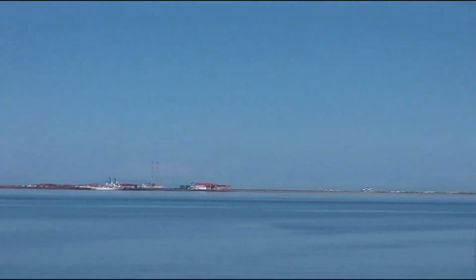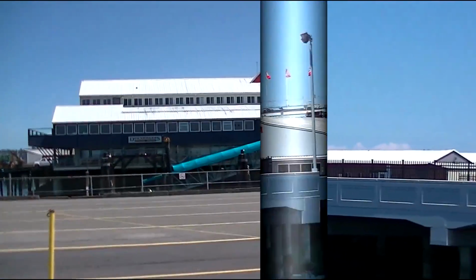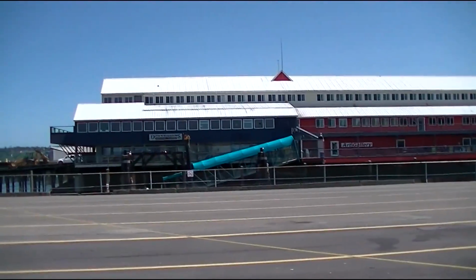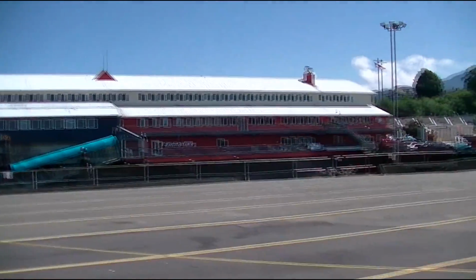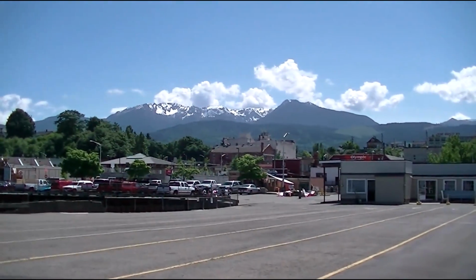We've got to determine where we're going to go out to dinner. There's the Black Ball office, and that's where we are, here at the ferry building. We're going to check that place out. It's right next door, once we get our tickets. And you can see the Olympic Mountains, where we just came from.